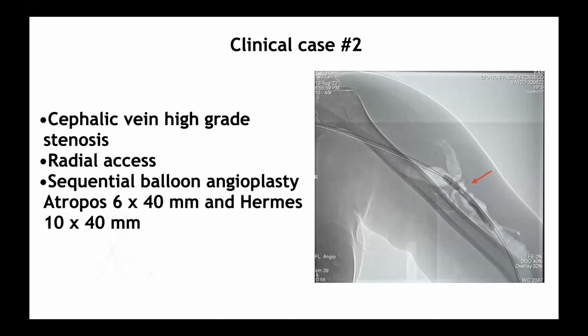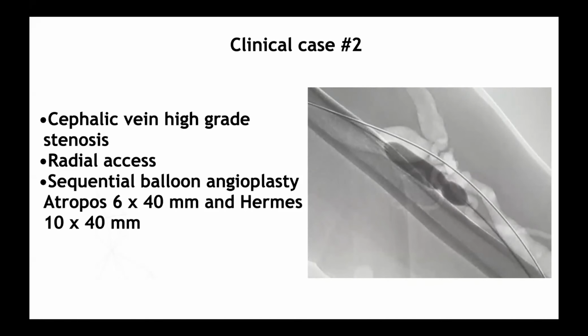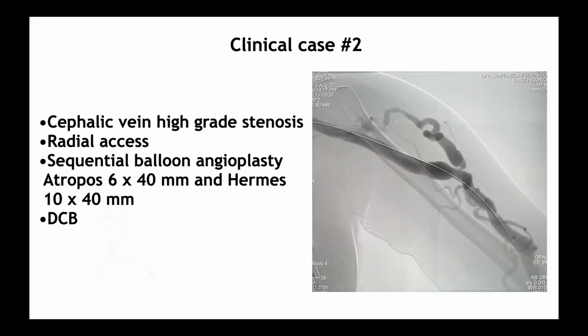And we also did a radial access and a sequential balloon angioplasty, first with Atropos 6 by 40 millimeters, and then we used a non-compliant balloon, the Hermes 10 by 40 millimeters. As you can see, the waist of the balloon after prolonged inflation time and complete inflation, releasing the waist of the lesion. And this is the final angiogram. We completed it with a drug-coated balloon to avoid restenosis in the future. And we can see the good result. The patient was put in a hemodialysis session the same day and was discharged home the next day.